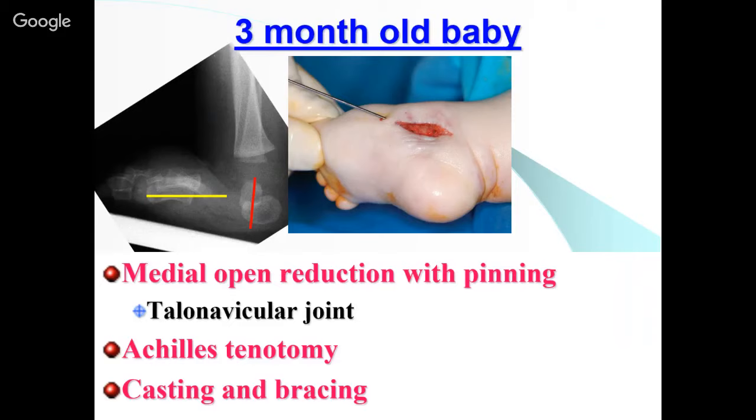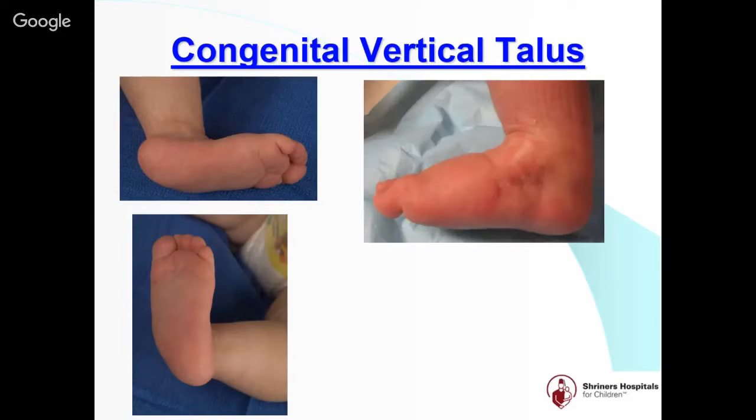So you have feet that look like these. And after that very small operation, you see the incision right over there. The foot looks nice and straight.